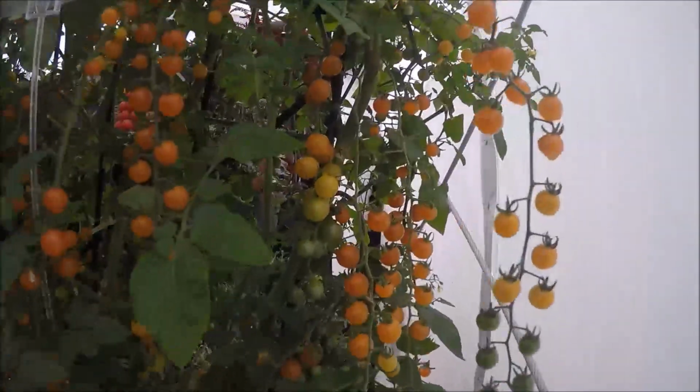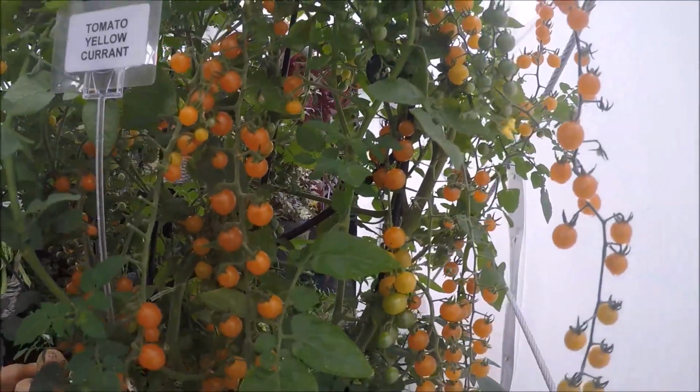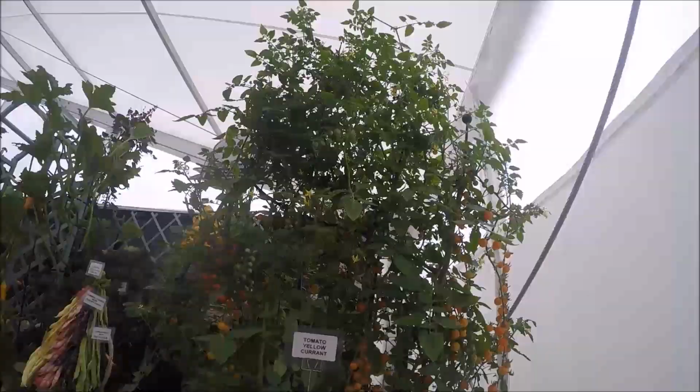And this is a yellow one. I'm growing this one as well. And they really look nice. I saw them last year and was fascinated with them, so I'm hoping that I'm going to do well with them.